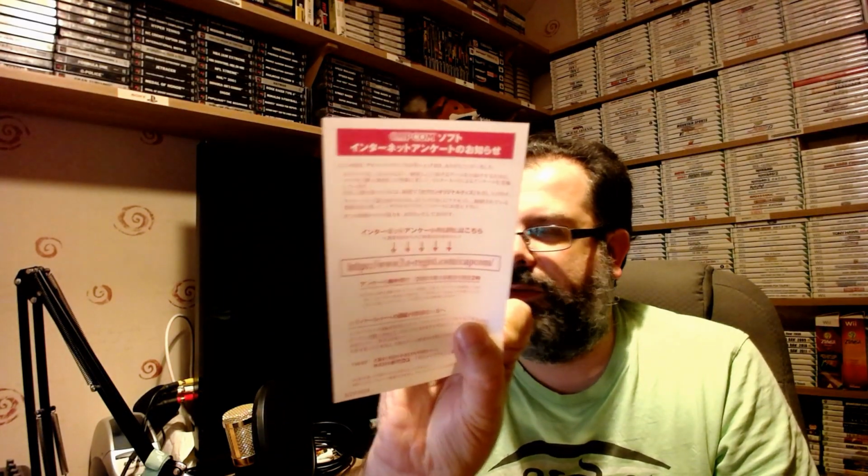There's even an instruction thing in there in Japanese, which is basically saying if you have an English PlayStation 2, it won't play on your PlayStation, you fool. More fool me. The instruction manual's all in Japanese as well. I can't actually play it. I've never actually played it.